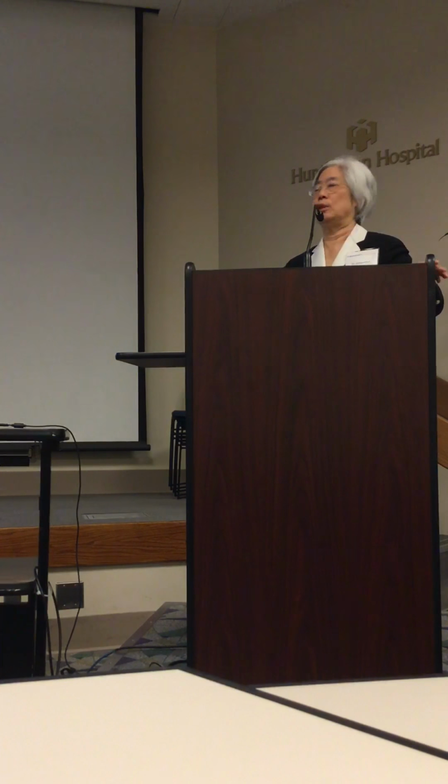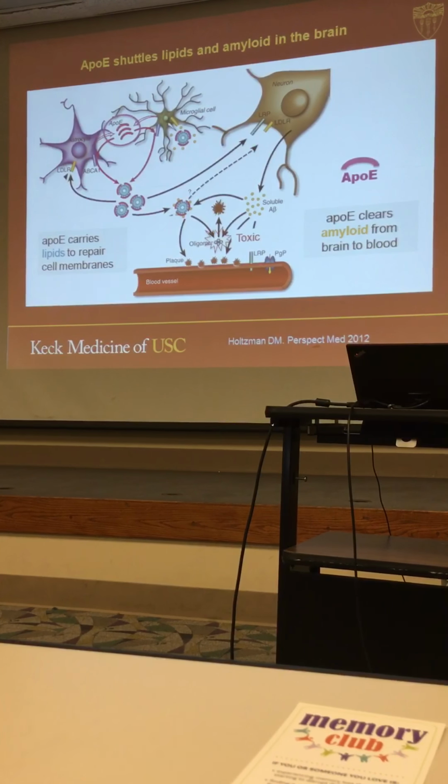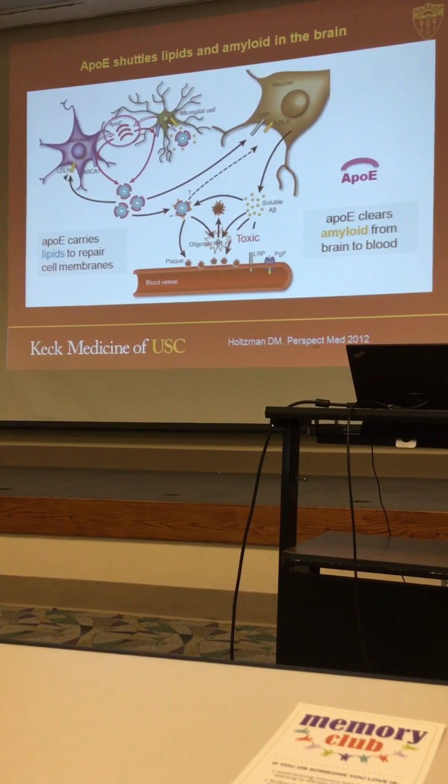be very, very low. All right, so you may be curious or not, why does ApoE4 increase the risk for Alzheimer's? And we don't know. We have colleagues that are studying this, but here's a possibility, here's a hypothesis. First of all, we don't know what causes Alzheimer's disease.